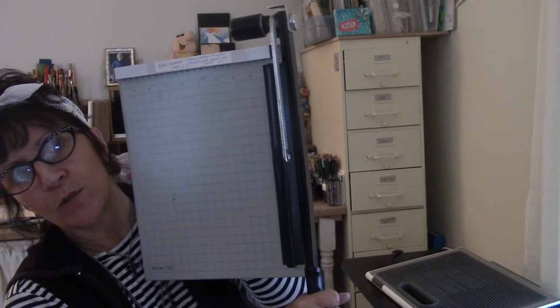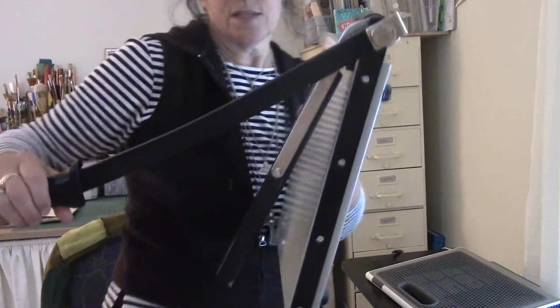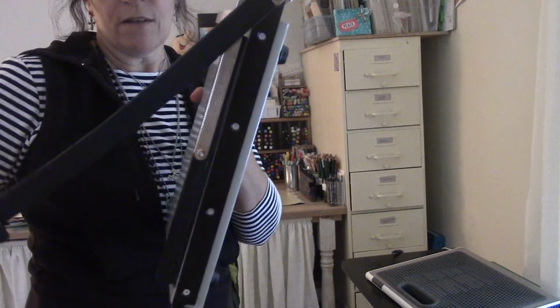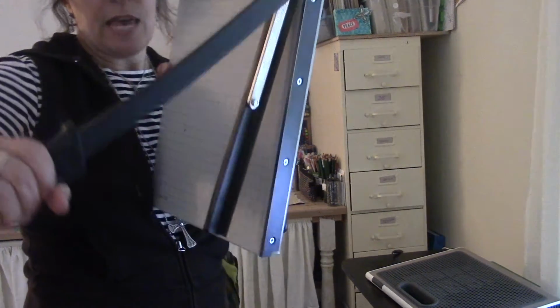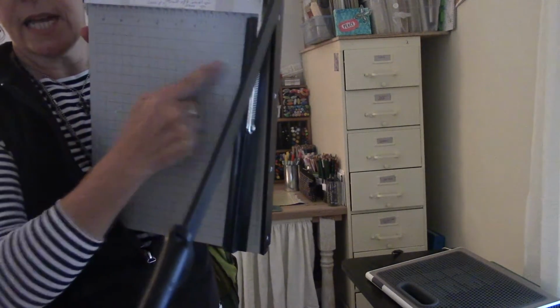It cuts up to, well, it cuts a lot of paper. I won't even say up to, because I've cut a dozen pieces of paper with it. If you've never seen one, I'm going to show you. I'm going to lift this up. This is the blade. See this right here? This is the blade, and then you push down on it and it cuts the paper. And this thing holds the paper down. It's got a grid on it.